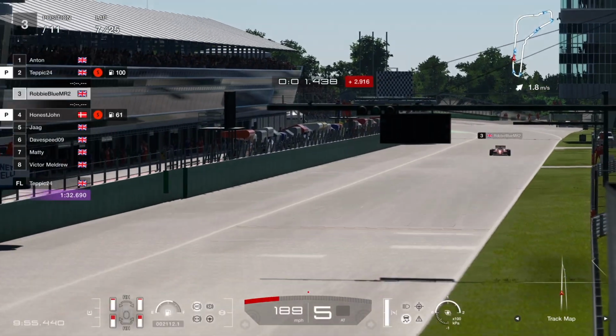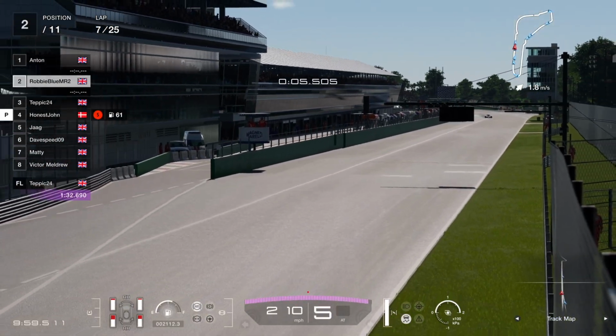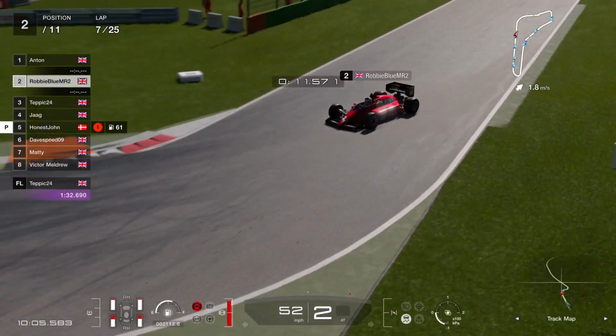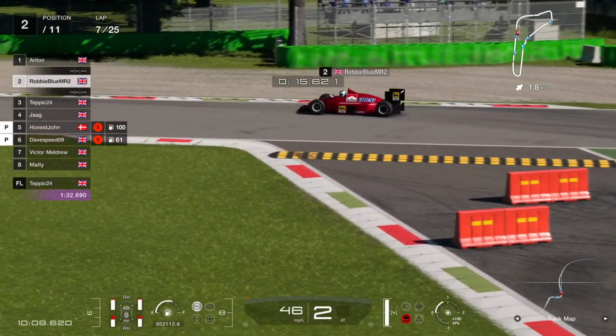Oh, and we can see Anton's gone onto the hard tyre. Yeah, Tepic's done the same thing. He's gone onto the hard tyre as well. Robbie's just come through. So where are we now? Anton's come out in 1st. Robbie's taken 2nd place. Where did Tepic come out? Did we see? Tepic's come out in 3rd.